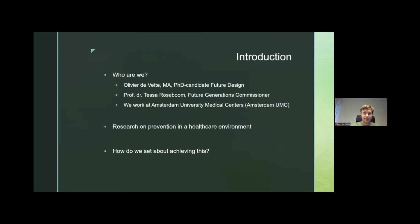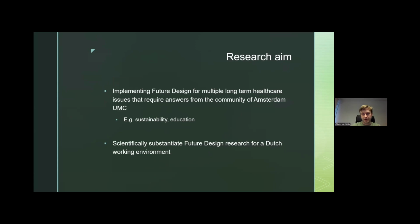But that doesn't mean that we can neglect the less immediate healthcare concerns as a result, which are also very serious. So the question then becomes, how do we achieve these prevention goals? How do we make sure we won't fixate on only the short term and won't compromise our future ability to act? And we think future design has a large part to play to address these goals that we have. So let me share our research goals with you.